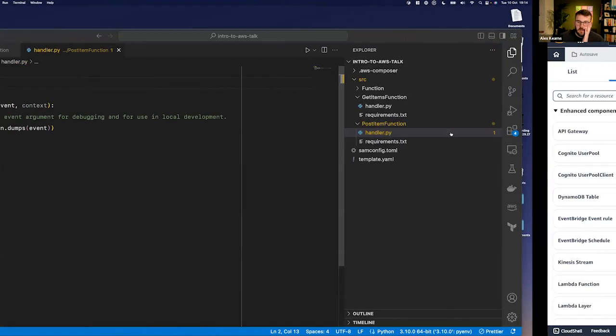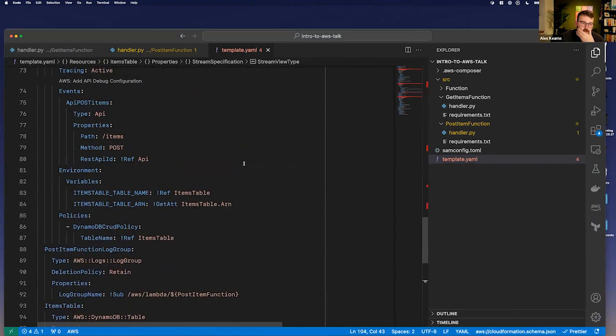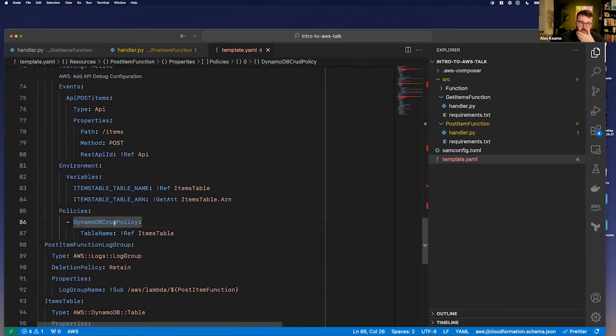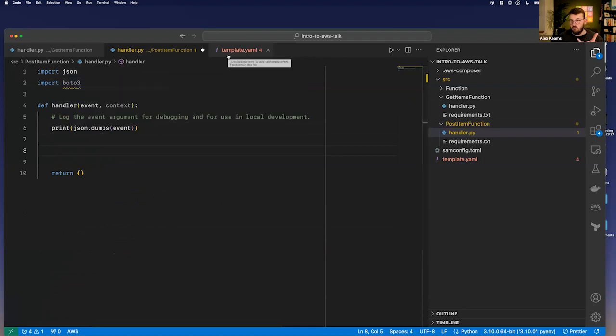So again, if we now look back in our template that's being created, we'll have another resource at the bottom, which is items table. And we'll see that's added to our Lambda functions. We've got these policies where it's a CRUD policy, which is create, read, update, and delete, and it's referencing the table we've created. So what we want to do is take the input to the API and store some of it in our database. So what can we do?